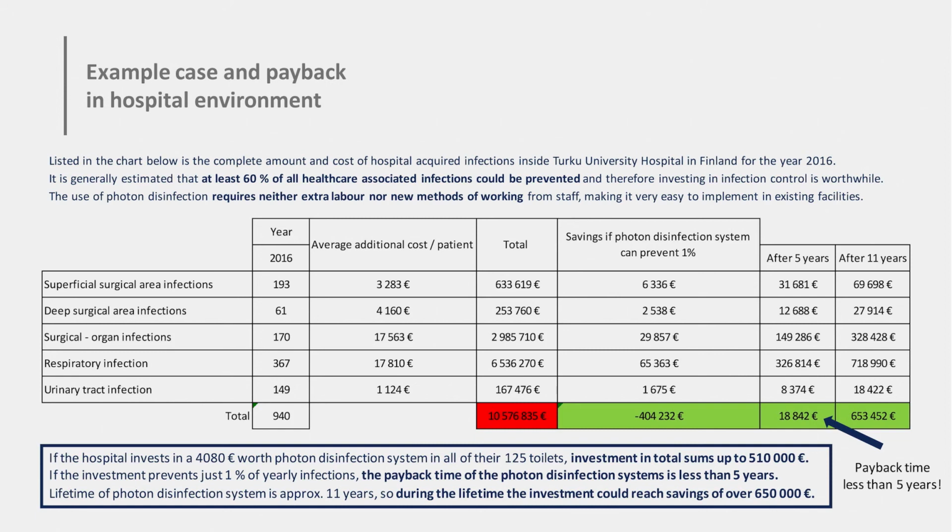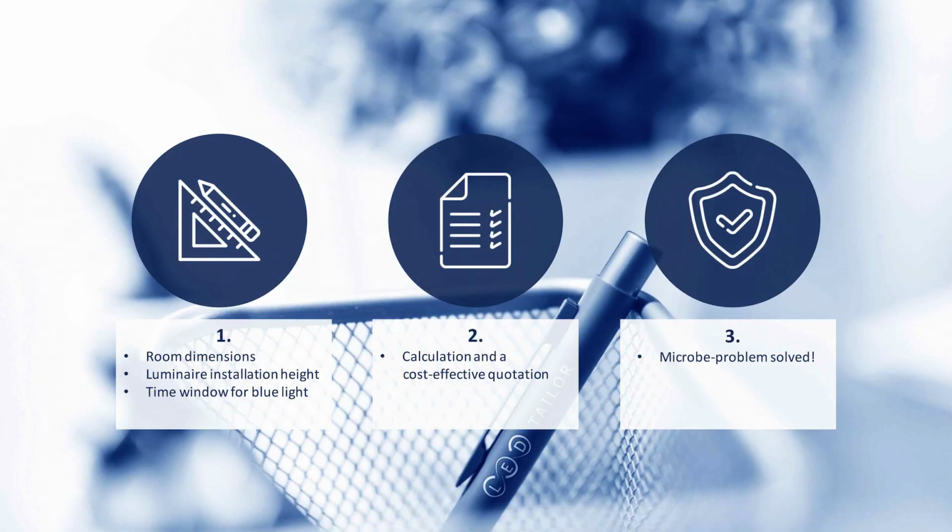And as we saw in the example in the beginning, these kind of savings have already been proven in real life environment, as it was in the operating room example from United States. To offer a photon disinfection system, we need some basic information. The dimensions of the room, including the height of the room, and time available for using the blue light on average per day. Based on this information, we can calculate the amount of blue light luminaires needed and the cost for the catalytic coating, and solve the problem of the customer.